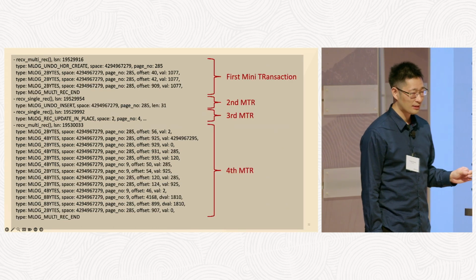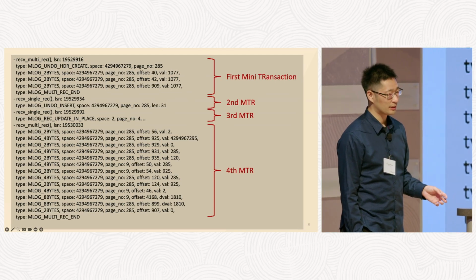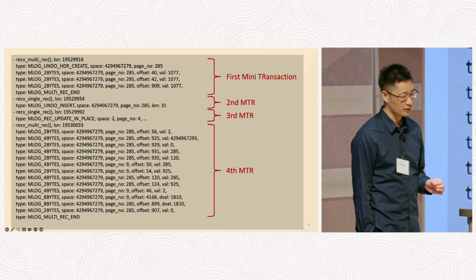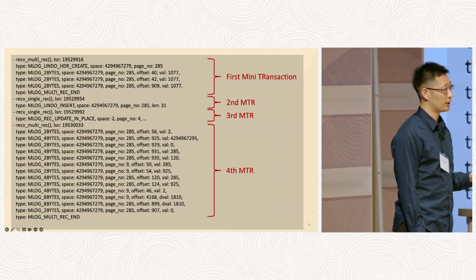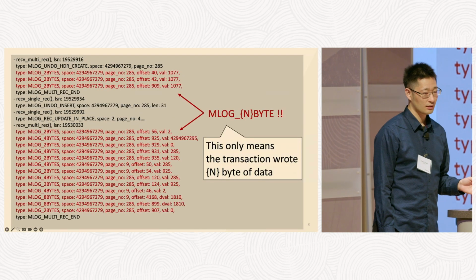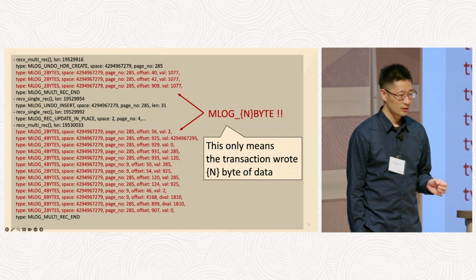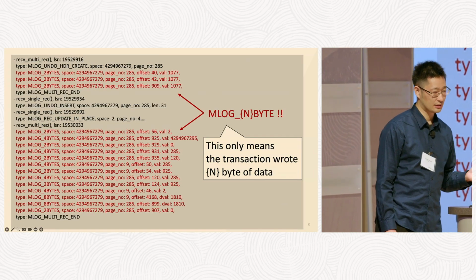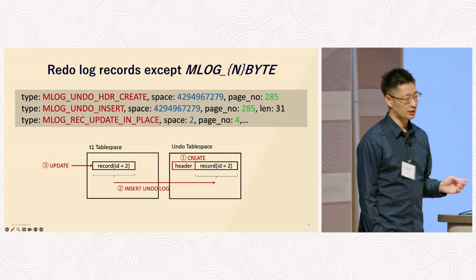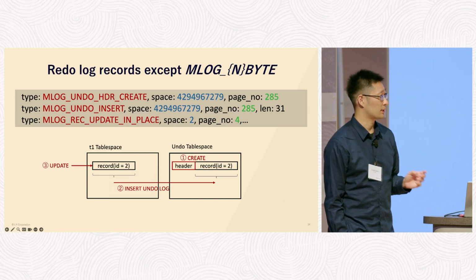It's so many. I don't examine all of the records here, but in this output, there are more than 20 log records with 4 mini transactions. And this is generated by one update query, which affected one row. And unfortunately, almost all log records are written as byte-of-modification records. And there are only 3 log records where I can guess the corresponding behavior from the log type. We can guess what happened in the physical layer without byte-of-modification log records, but it's better to look at the source codes to be more certain about this.